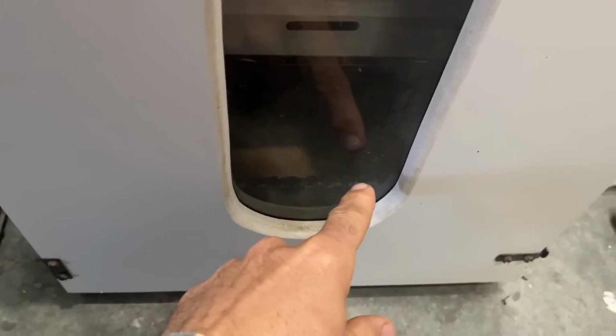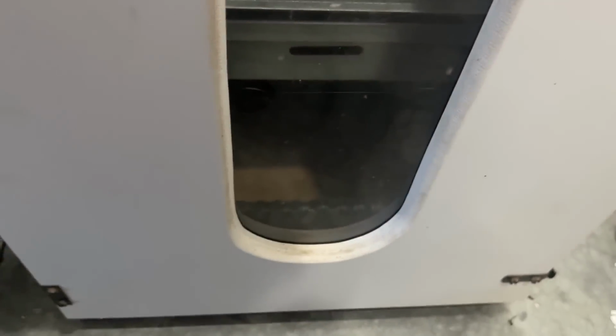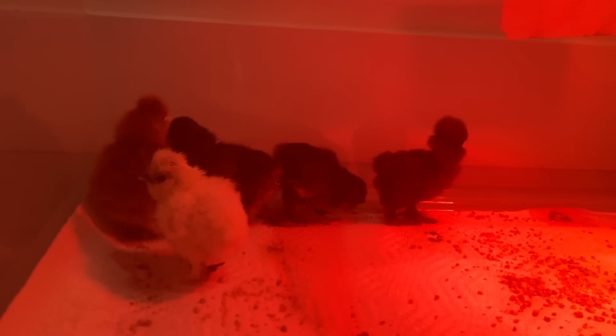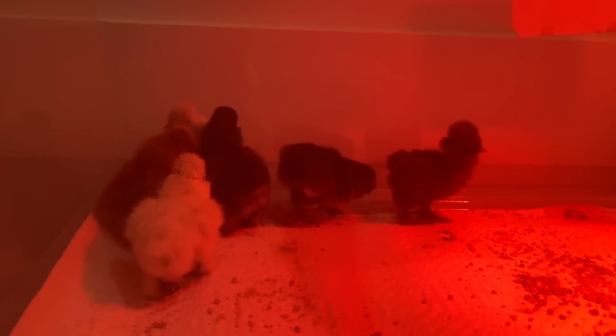So if that one hatches, or those two hatch, and that one's already hatched in there, that'll give us 9 total baby silkies. You got any favorites so far? Gosh, I hate to have favorites, but as odd as it sounds, I'm a little partial to the showgirl. Yeah, I like the showgirl too. And it was the first one that hatched. Look how big the poofy is on her head. Yeah, I like that one too.